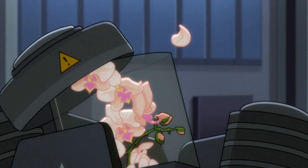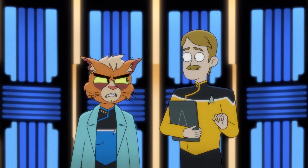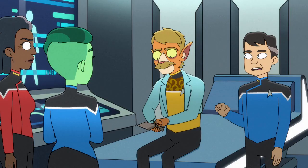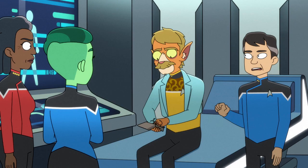And we see that flower which caused the transporter malfunction that created Tuvix. And we see a piece of it flying off and getting into the transporter room. And at the exact moment when that engineer and the doctor are beaming somewhere, they get merged and become a hybrid creature. And so they're now faced with that exact moral dilemma as Janeway. And so the captain says, I'll just read Janeway's logs and I will just do exactly the same thing she did.